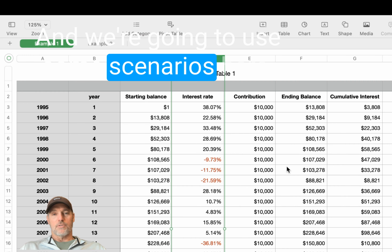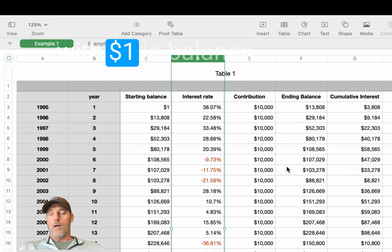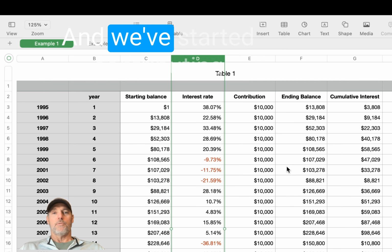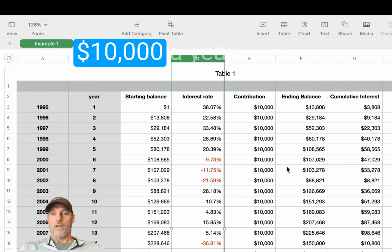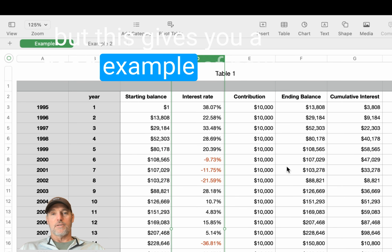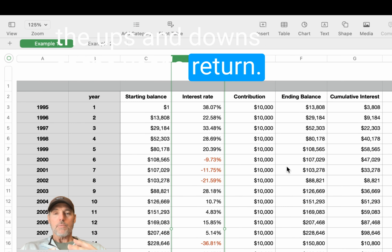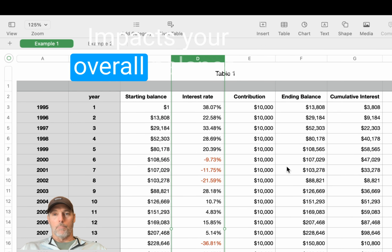And we're going to use some scenarios here. We're going to pretend that we started out with $1 in balance and we've started contributing $10,000 a year. You can plug in any numbers you want, but this gives you an example of how the ups and downs of the year's return impacts your overall balance.